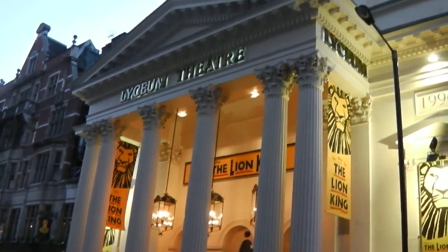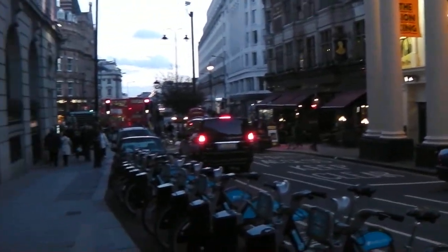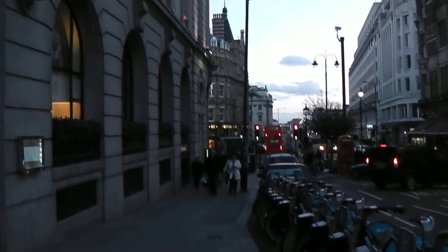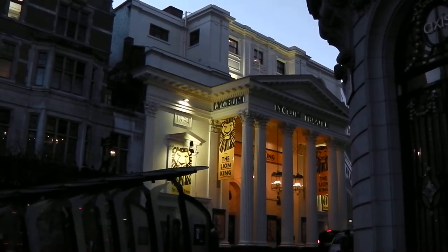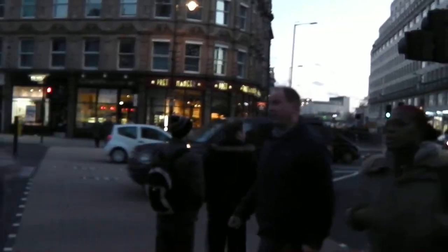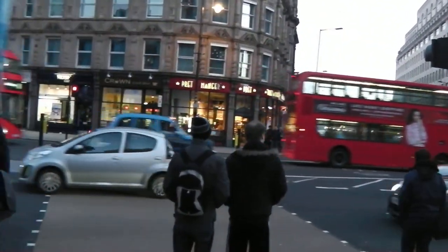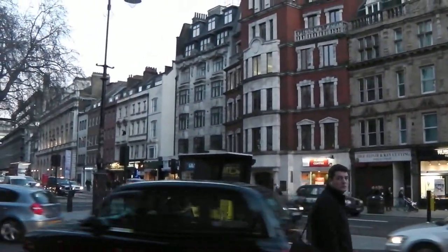Okay, I'm outside the Lyceum, and all we do when we get to the bottom is bear to our left, and we're heading towards Somerset House, the Courtauld Gallery. Okay, we're beside the Lyceum. All we do now is cross over these traffic lights here and bear to our left until we get to Somerset House.